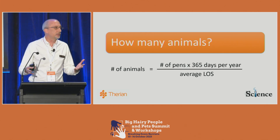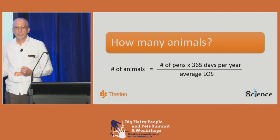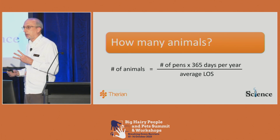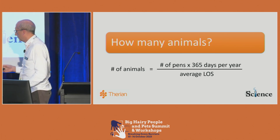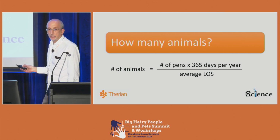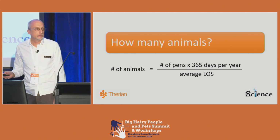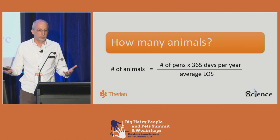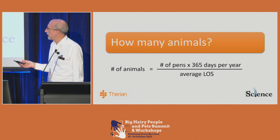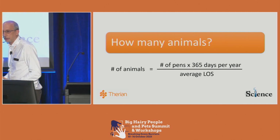So some facilities just go, well, I've got 20 pens. How many animals should I be able to care for? It's taking the same formula, the same 3 data points, and working it differently. So the number of pens you have times the number of days per year divided by that average length of stay that you're going to deal with, okay? So I call this calculation, this top line here, the result of that, the dog days. How many dog days capacity do you have?